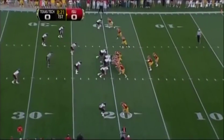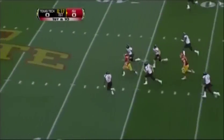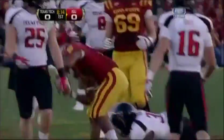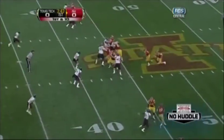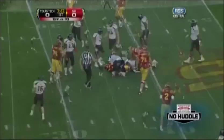So far, so good. Now the Cyclones with another possession. James White up the middle. It's a race, and White dragged down inside the 45-yard line. Eugene Nebo finally caught up to him along with DJ Johnson. Inside 8 minutes of the first quarter. White says he's not tired. Give it to me again.